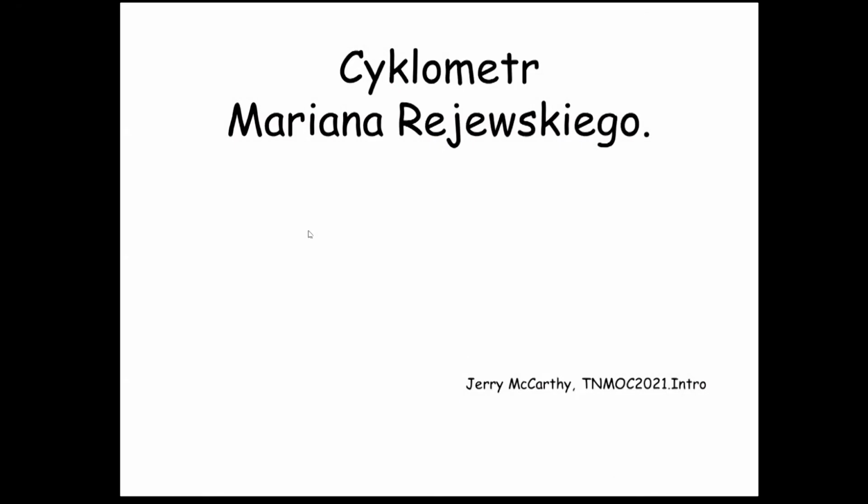So the device I'm going to talk about is the Cyklometr Polski, also known as the Cyklometr Mariana Rejewskiego, after the person who was probably its inventor or had a large hand in designing it. And he's certainly the person who wrote the most about it in his post-war memoirs, Marian Rejewski.